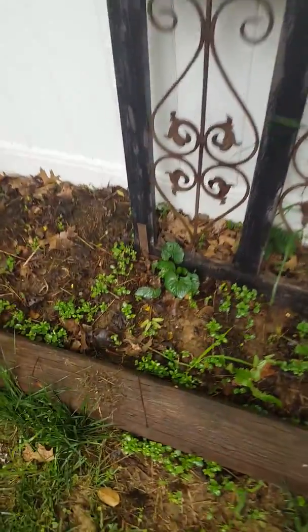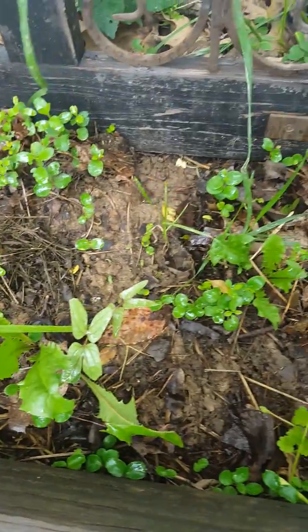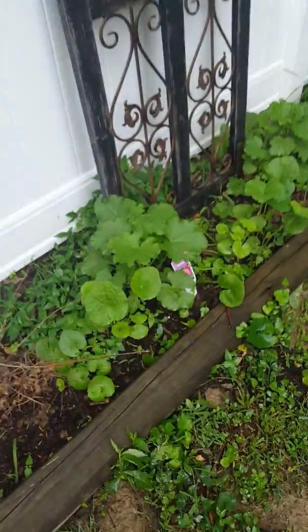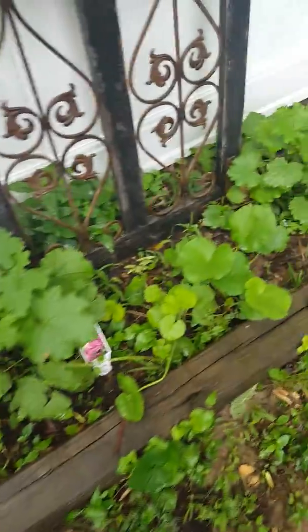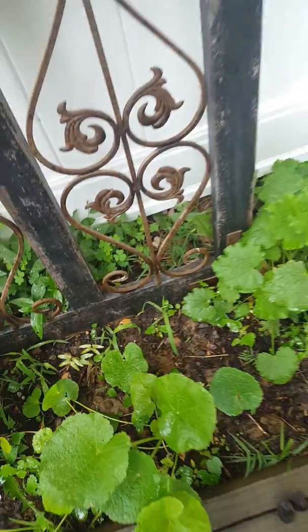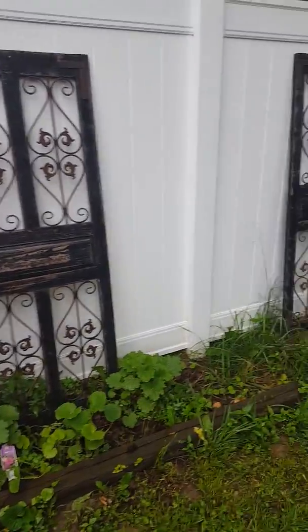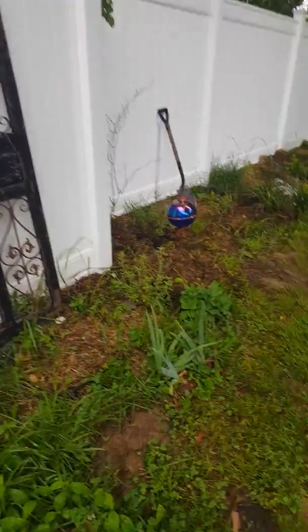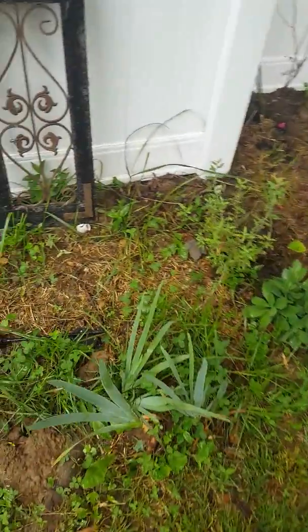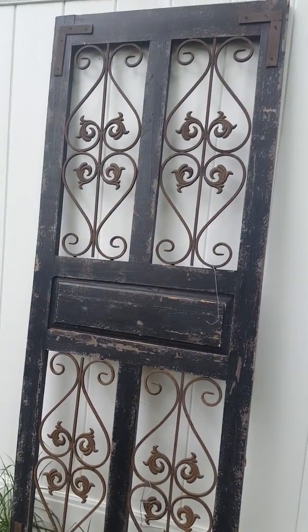But over here we got some morning glory. Heavenly blue. Hollyhocks. And some more morning glories there. I hope they do okay here because it's part sun over here in this location. And more morning glories. I'm going to have them grow up these gate things.